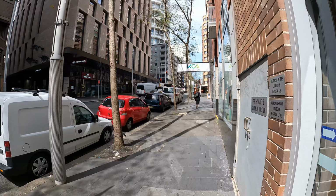I was quite surprised how many people were in those office towers. Back in the office, there was quite a few. Oh, there's a good view up the street of Centrepoint Tower.